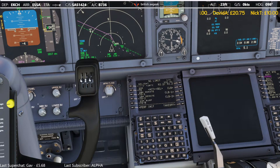And we need to do our new calculations on performance too. SimBrief, VAS airplane toolbox is going to calculate everything again for us, looking at the weather and everything.